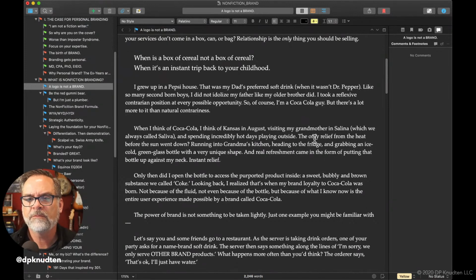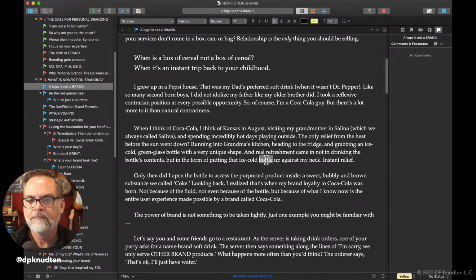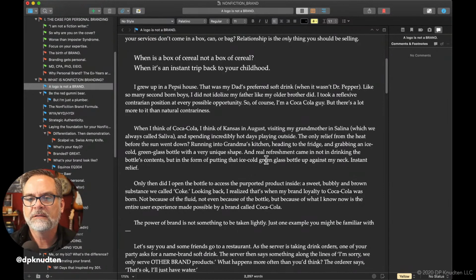And real refreshment came not in drinking the bottle's contents, but in putting that cold green glass bottle up against my neck. Instant relief. Only then did I open the bottle to access the purported product inside, a sweet, bubbly, and brown substance we called Coke. Looking back, I realized that's when my brand loyalty to Coca-Cola was born.